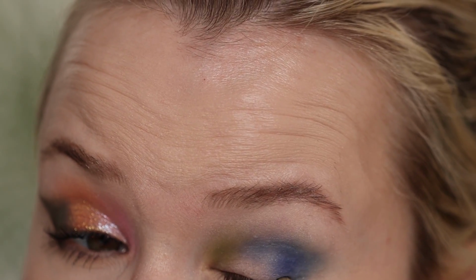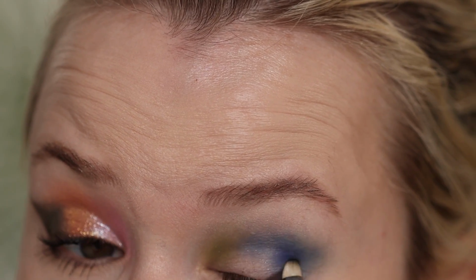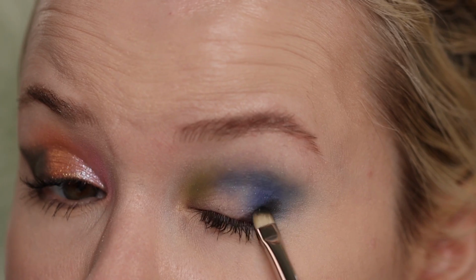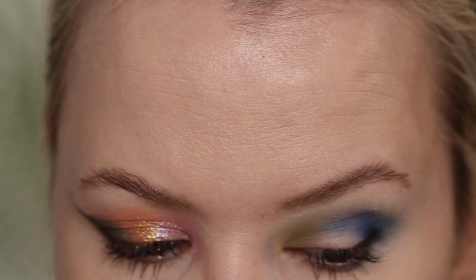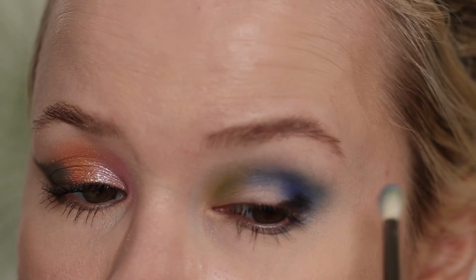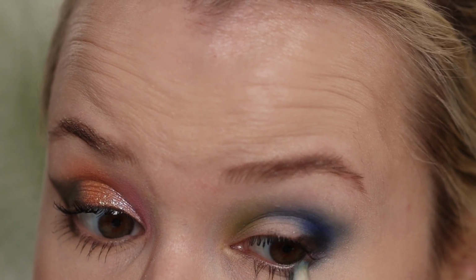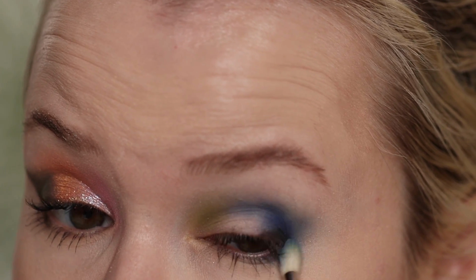And then taking Eclipse, I'm just going to run this close to my lash line just to add a little bit of depth in here, just in here, and a little bit onto my lower lash line. And then I'm going to take Neptune on this blending brush and just layer it on top and just mesh everything together in this outer corner.